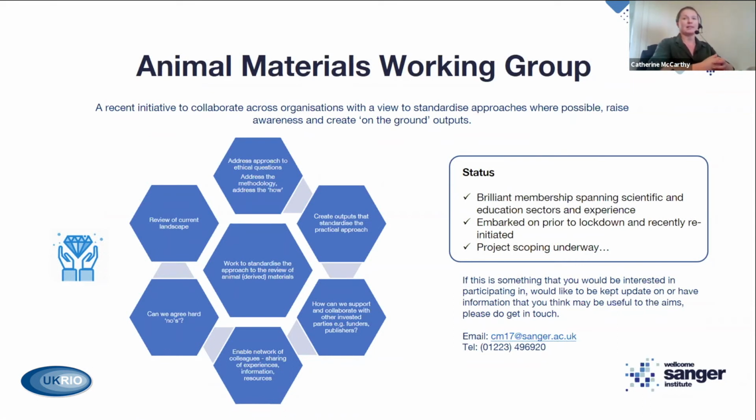Can we create outputs? Is that possible? And then they can be used inter-organizationally. Can we create a framework, you know, create scenarios where we've all agreed upon certain outputs, we've all agreed upon certain approaches. And obviously, I think as a general positive to all this, it will enable networking of colleagues in this one particular area, and hopefully the scope will be defined enough that it will be really useful to those people, to the organisations, and ultimately the researchers to create a standardised approach across the scientific research sector.